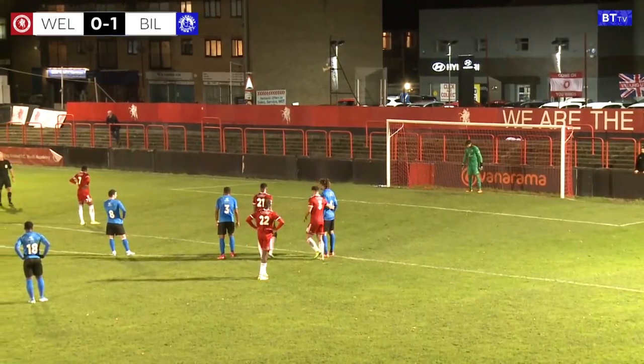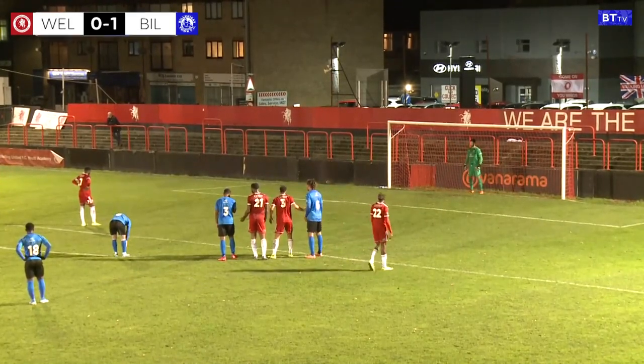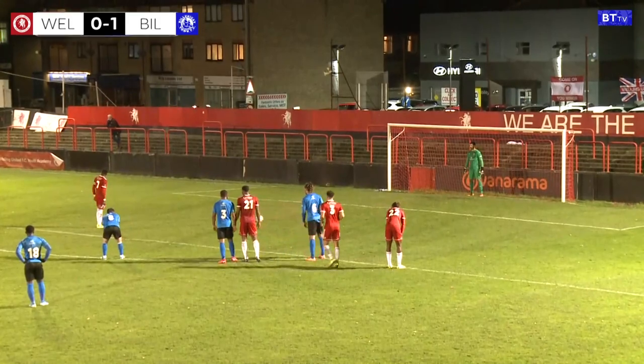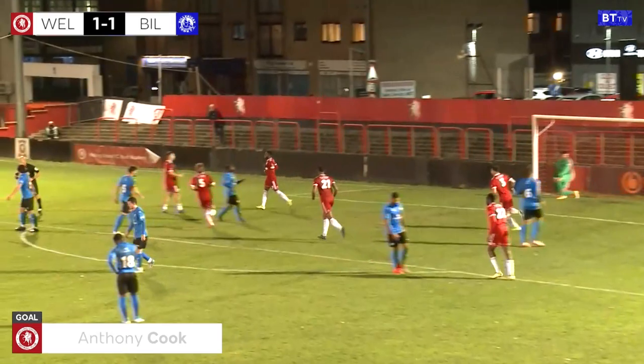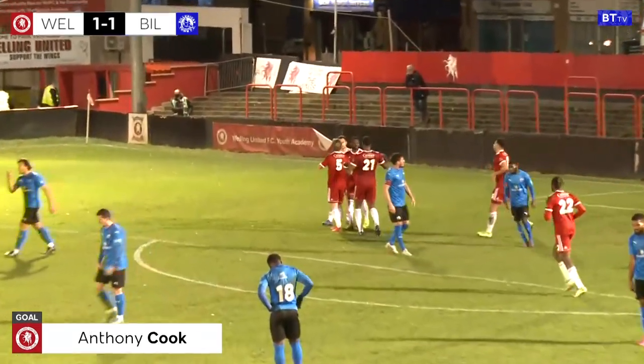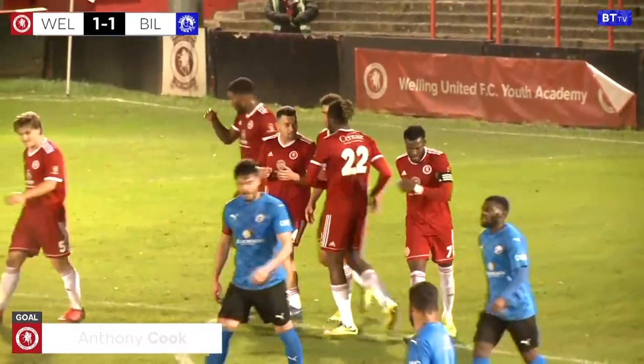Not sure which way he's going to go here, but let's hope it's the back of the net. So Anthony Cook strides forward, shoots. Yes, it's there. Great finish. Tucked it, bottom left-hand corner. Keeper went the other way, and no more than Welling deserved.